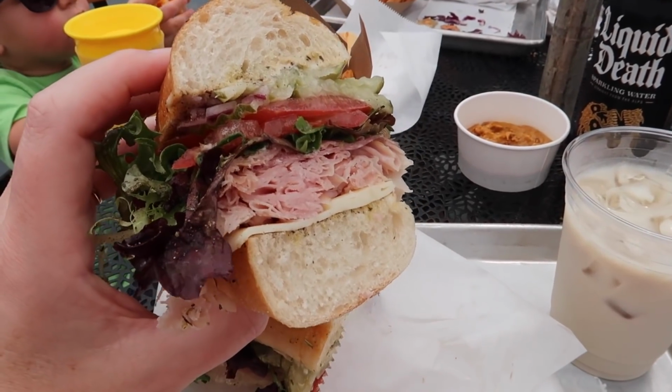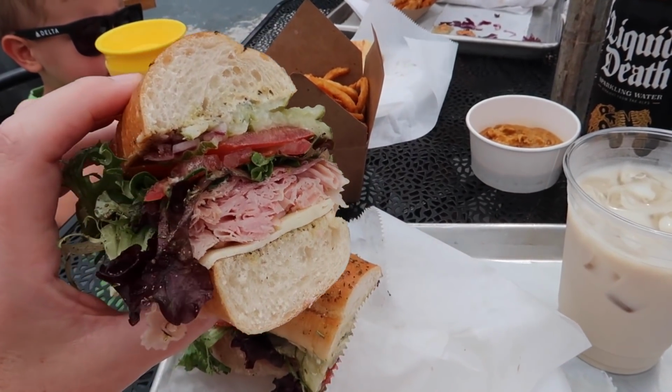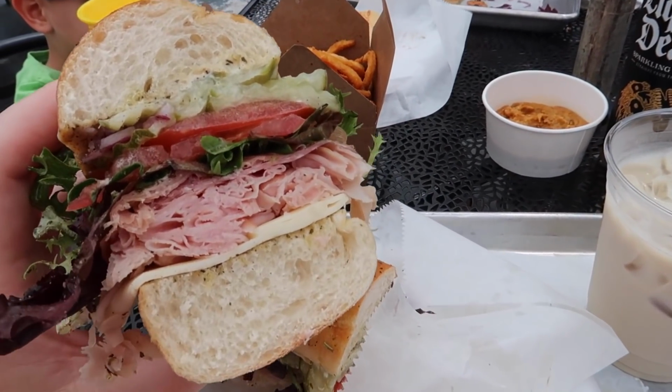Like, just look at that sandwich. This thing looks amazing. Excited to eat it. So, this is the best sandwich. Whoa, it is so windy right now. This is the best sandwich I've ever had in my entire life. This is so good. I wish that we lived closer to this place because I love this.